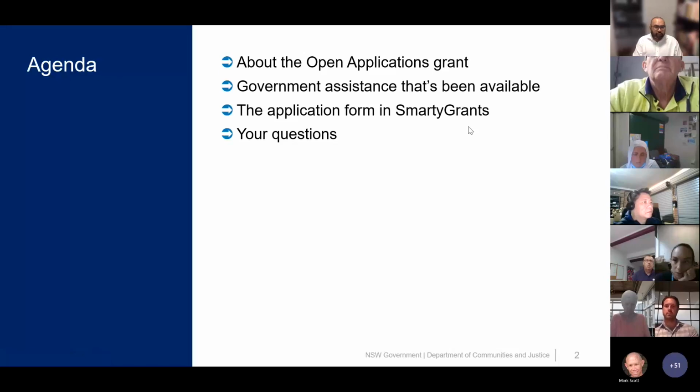Okay, so the agenda for today is that we'll talk about the open application process, what type of grants are available. We know that there's a lot of money going out and there's a fair bit of confusion about what to apply for, what you're eligible for. I will do a very brief walkthrough of the application process itself in Smarty Grants, but for most of the meeting, we'll want to just really hear from you, your questions about the grant, and we'll capture those questions and answers and populate a frequently asked questions, and that will be available on the DCJ internet page with all the other resource materials about the support fund.